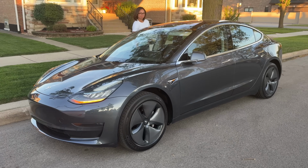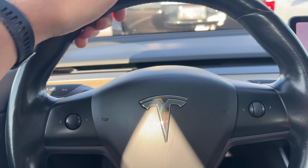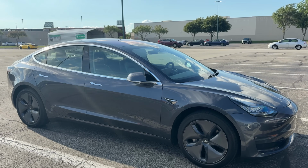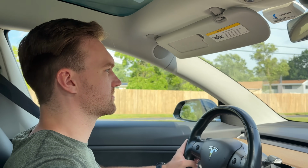Now, first of all, booking was very straightforward. You select the dates you want to rent, the car you want to rent, and then your payment information. And 24 hours before your booking, you can check in and it'll ask you to upload a photo of you and your license. But as far as booking goes, that's about it.